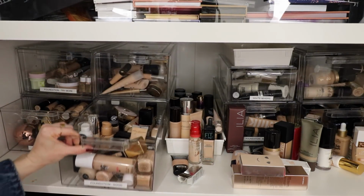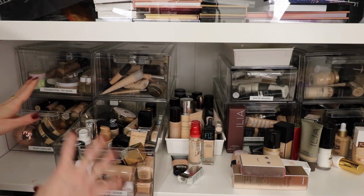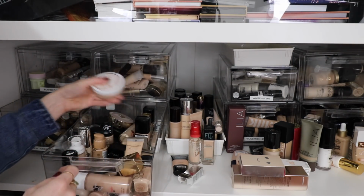So let's do the good bin right here. And again, if you see any of these in here, not all of these I recommend. A lot of them are just mixed up right now. Wait, I have another one? Why do I have 3 of these?